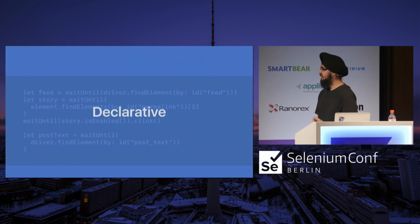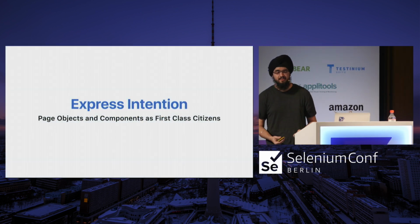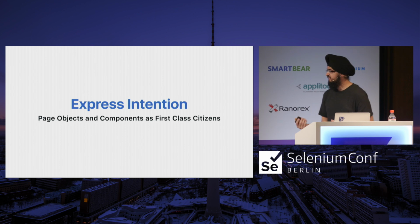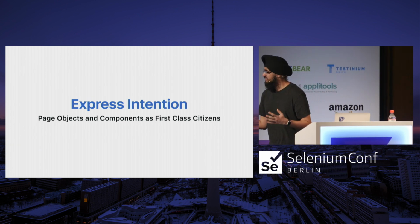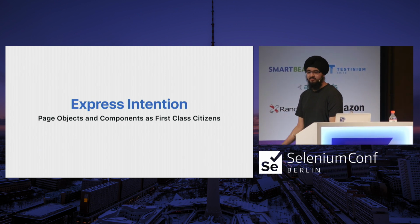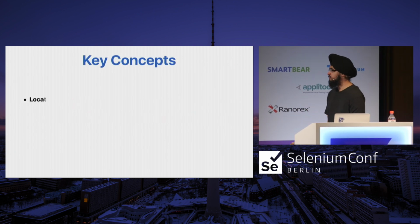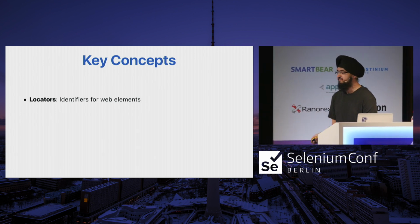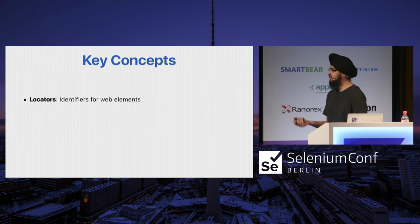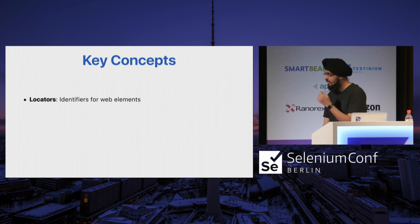So our goal was to build a declarative API which would express intention. And the way we did it is by learning from the page objects design pattern the community built and taking it further with the notion of reusable and nestable components. So now I'll be diving into some code, but before that, let's go through the key concepts I would like you to know about. The first one would be locators. They are just identifiers for how you find web elements. You must be familiar with them if you use WebDriver. They could be the raw identifier or the tag name or a class name and so on.